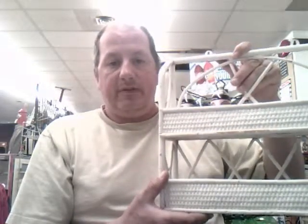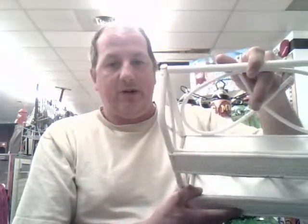First piece, paid 50 cents for it. It's a wicker spice rack thing. You know what, I'll put $5 on it, fix it up a little bit, we'll be good to go.